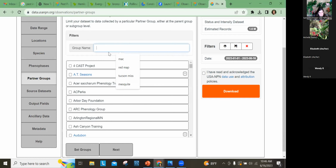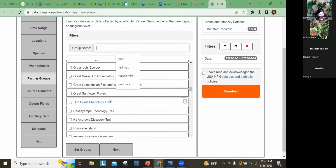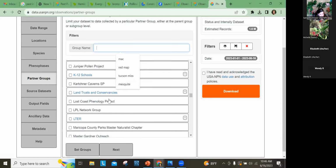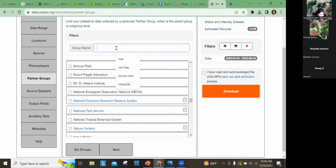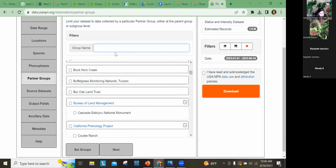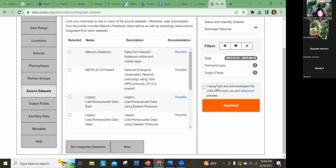So let's say I want to go to McDowell. Is it called McDowell? Because I'm thinking of you guys right now. I don't know if they first have it under Phoenix, though. If you can't find it under MC, you might check under Phoenix. Let's see. Start typing McDowell. There it is. Yep, there we go. So I can click here, and now it's going to just give me McDowell's data.